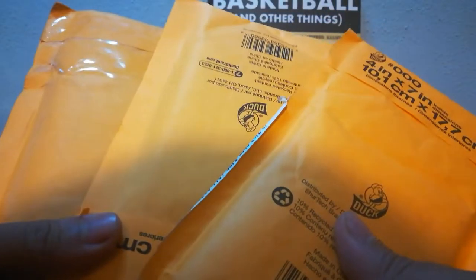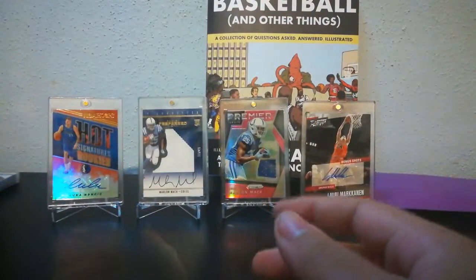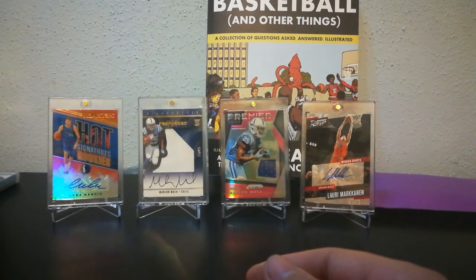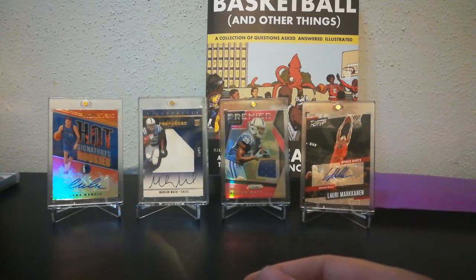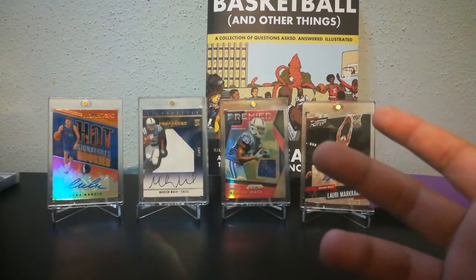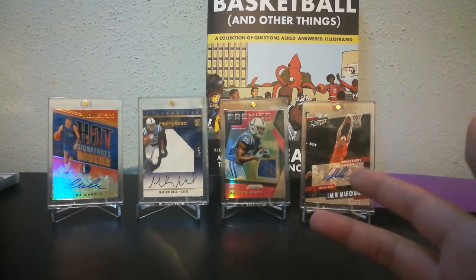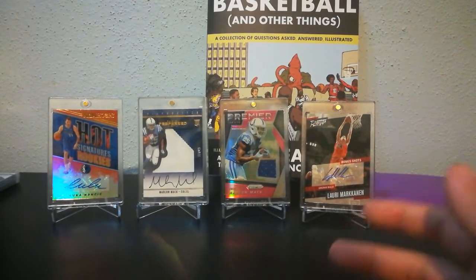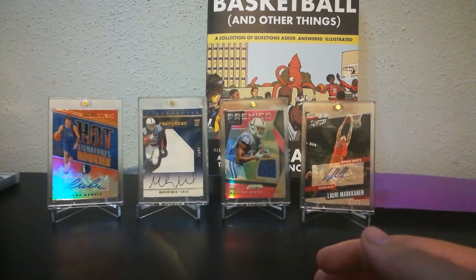I've got three different packages here, a three package mail day. I know one's a Twitter purchase, one is a trade, and I have no idea what the third one is. Maybe it's a buy from Reddit, maybe it's a buy from eBay, maybe it's a trade. I completely forgot, the name doesn't sound familiar, so I guess we'll just hop into it.